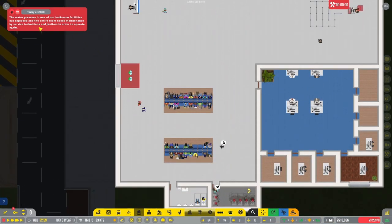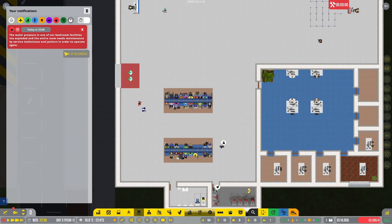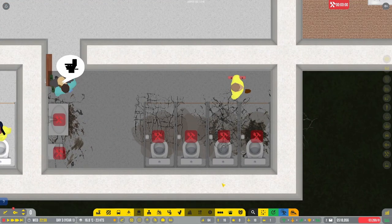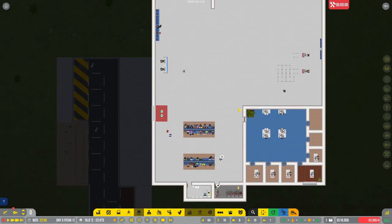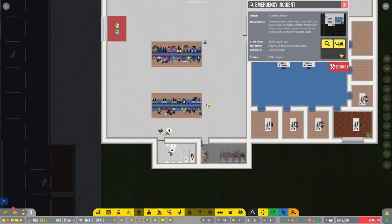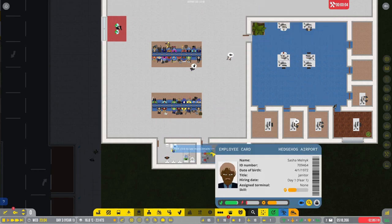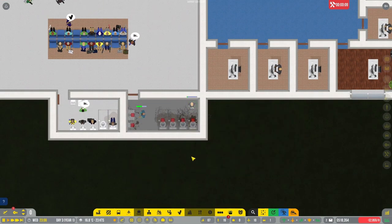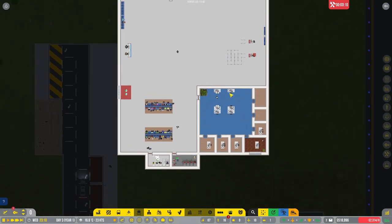What's going on? The water pressure in one of our bathroom facilities has exploded and the entire room needs maintenance by service technician and janitors in order to operate again. Oh my god, look at this. Look at that, it exploded. Very severe. Yes, but we do have a service guy and a janitor. Can you please get to work? Okay, the janitor is here. Where is the service person? There it is. All right. So, we should be fine.